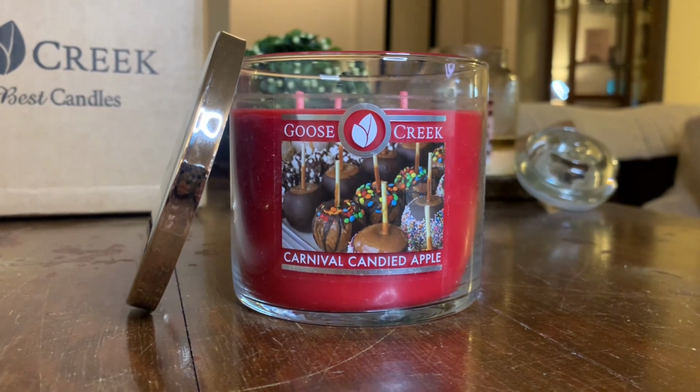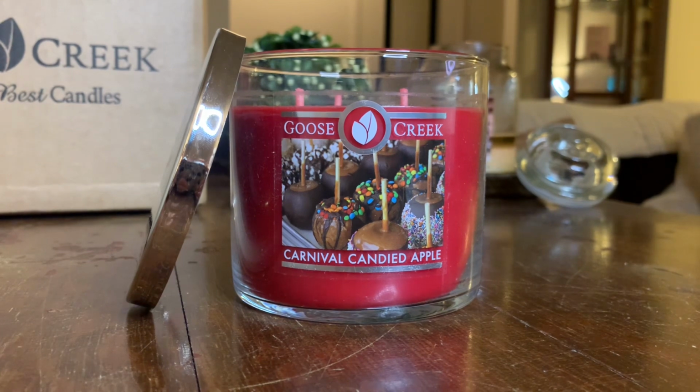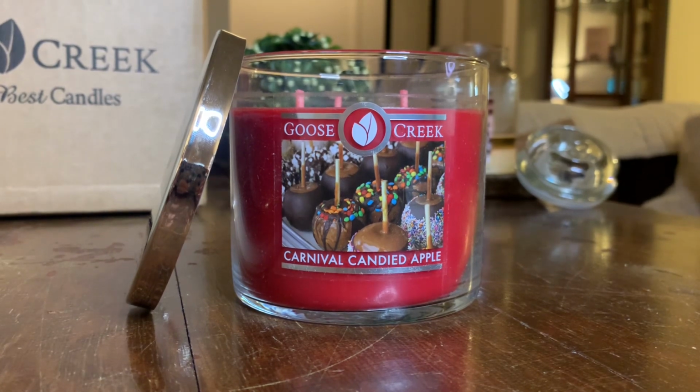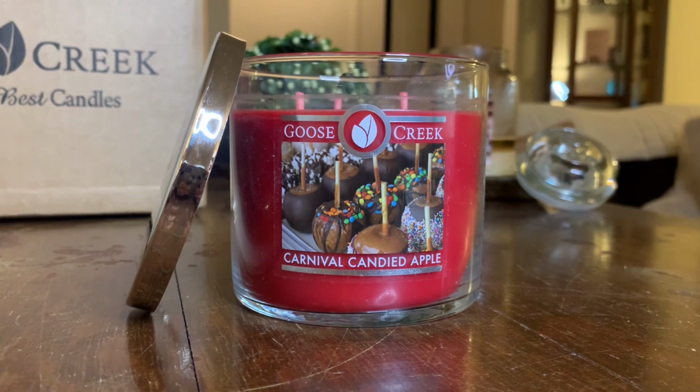So this one I don't think is new. I think this one's maybe been out for a little while. It may have been out last summer. And I'm always on the fence with apple scents, especially green apple scents, because I'm not a huge green apple fan. It has to be a very specific blend for me to like it, and they nailed it. I cannot wait to burn this one.